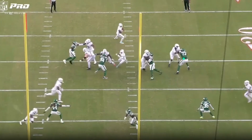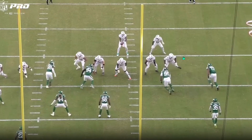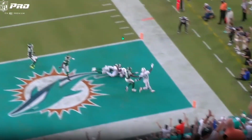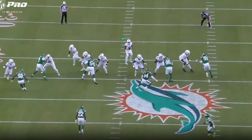And that's on the game winner here to Jaylen, with him getting one-on-one. And they had a true pass set. Like, Tua's got to go through his reads. He's holding on to the ball longer than usual here, and the O-line does a pretty good job across the board, especially Patrick Paul in that situation. He'll ride you to the outside.